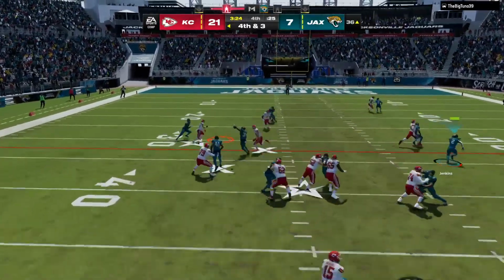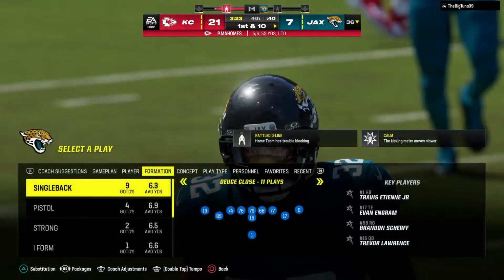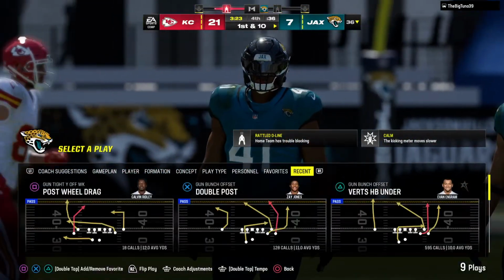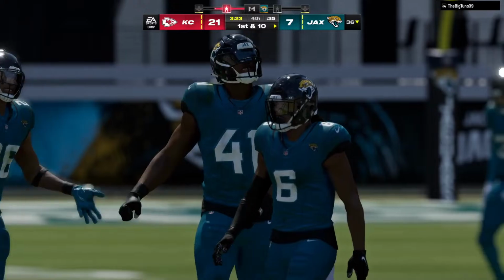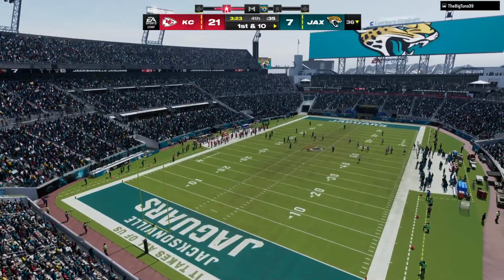It's Mahomes. And it's incomplete. They cannot convert, and they turn it over. The Chiefs tried it, but they're turned away on 4th down. And this 11-play drive is going to lead to nothing on the scoreboard.